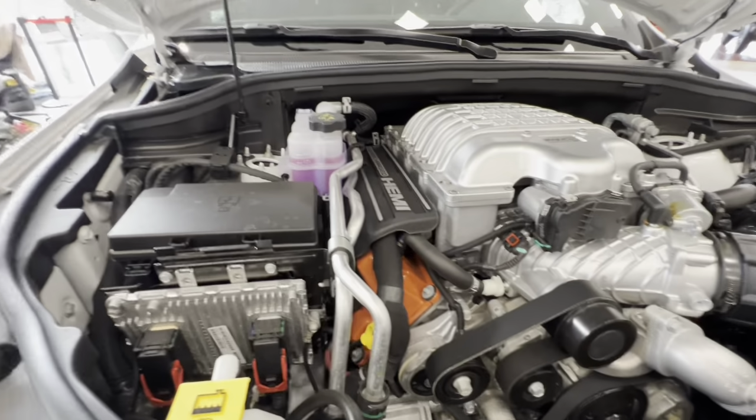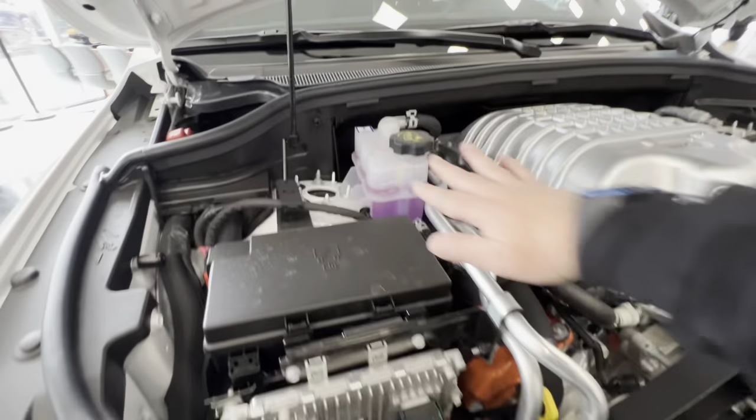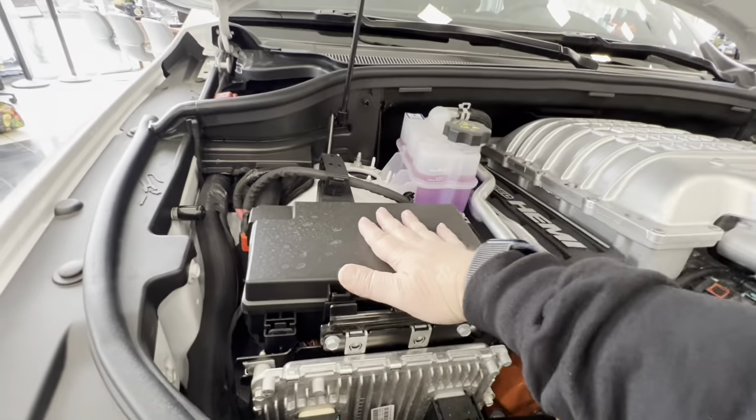So you need that. Then you need engine bling all over the place. You need Billet Technology engine bling, and where do we put it again? I put it over here, I put it here, I put it on top of the fuse box.